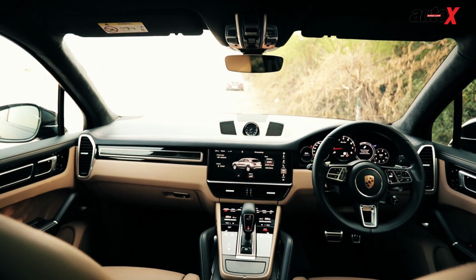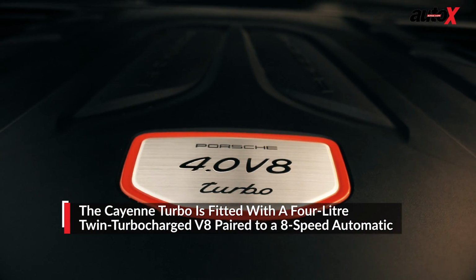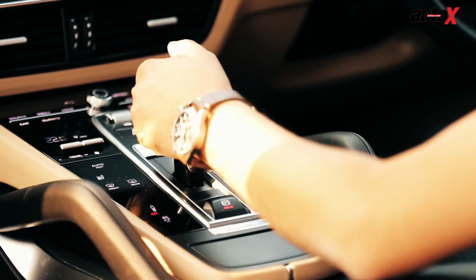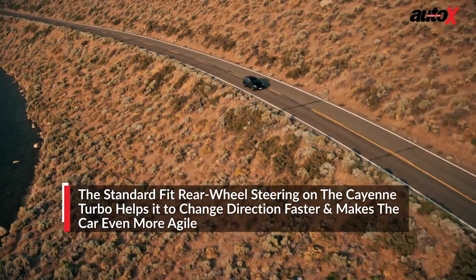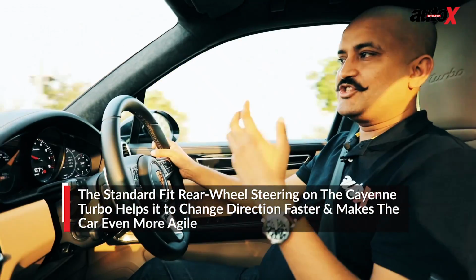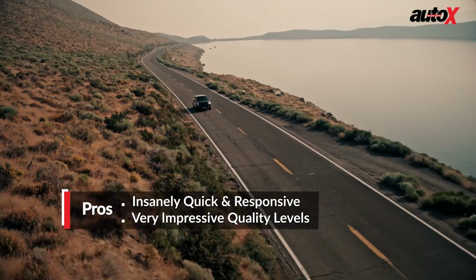It's roomy, it's nice, there's a huge amount of space in general. You can take your family along with you. In the turbo, you've got a similar 4-litre V8 to the Panamera GTS that we're reviewing in the other section of the show. 542 horsepower, 770 Nm of torque, 8-speed automatic Tiptronic gearbox. Now the power, despite the car's size and weight, it's fast, it's addictive, it's quite nice to drive. The gearbox works really well. The steering is responsive. You have a lot of feel in the steering, which is so nice to see, because in a lot of cars today there is virtually no steering feel, but not with the Cayenne Turbo. The engine is very responsive. You don't feel like it's turbocharged. It's that quick. There's virtually no turbo lag.